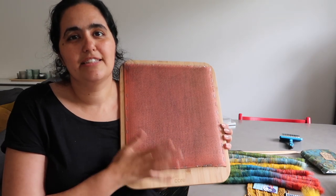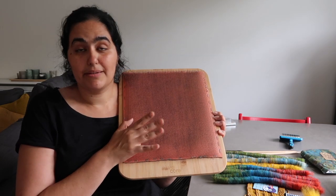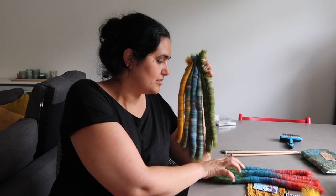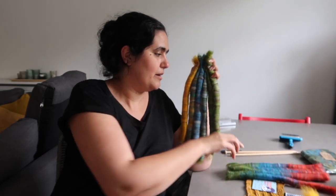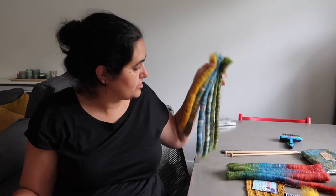It was a different way. I need to clean the blending board, but that was a different way of doing a blending board that I thought was a bit interesting, a bit different. Another way to do maybe a gradient if you didn't want a repeating gradient, like this would be a repeating gradient when you spin it up. With this one you would just go from the yellow to blue to green, or the other way around, whichever way you do it. So it was just fun, it was interesting.